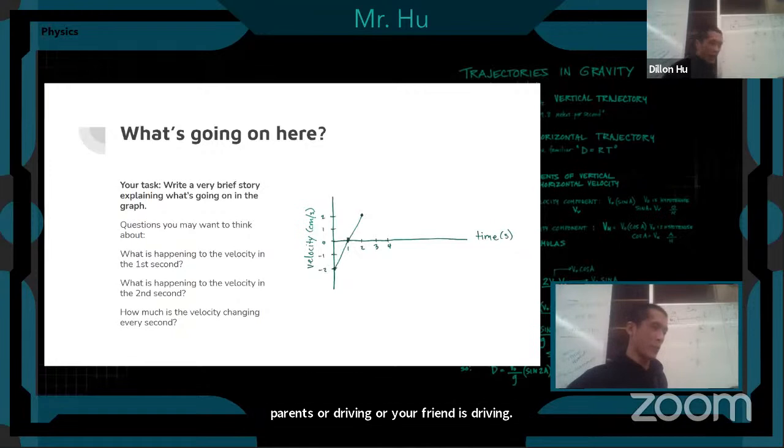And then you are backing up initially, right? You're backing out of a parking spot in the parking lot, which is why you're going backwards, which is why your velocity is negative. As you're backing up, you're initially moving, and then you're slowing down because you're almost out of the spot. So your car's in reverse, you're slowing down, and at 1 second, your car is stopped, right?